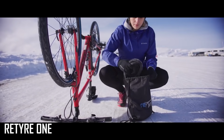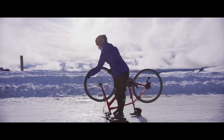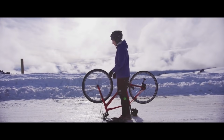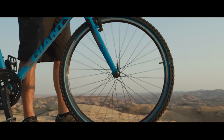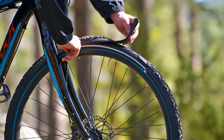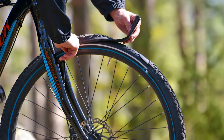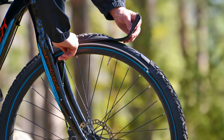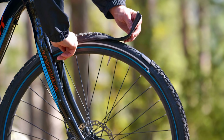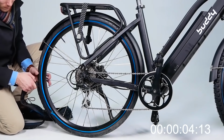Retire One. Retire One offers an amazing solution to an age-old problem, which is the fact that changing a bike tire is historically a fairly lengthy and involved process. It lets you change your tire in mere seconds, saving you a lot of time and hassle. The tires fit most bikes, encompassing 26-inch, 27.5-inch, 28-inch, and 29-inch wheels, along with their European counterparts.